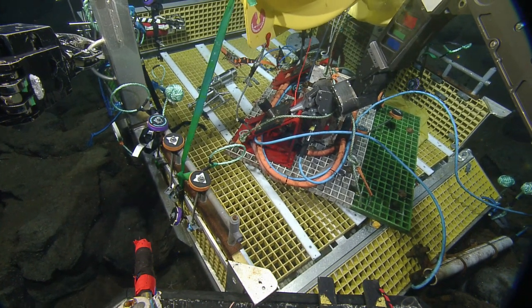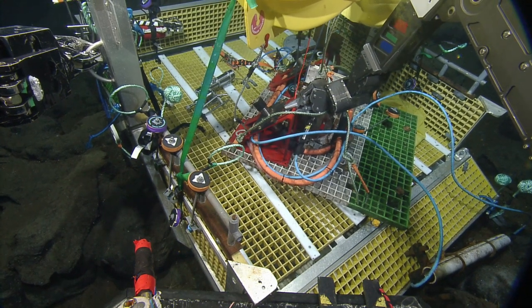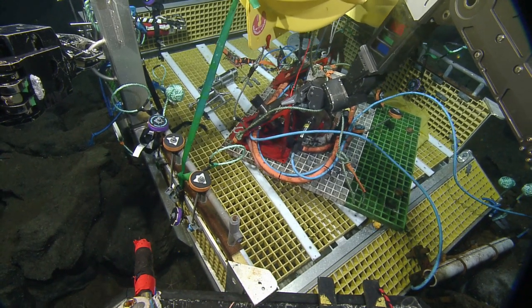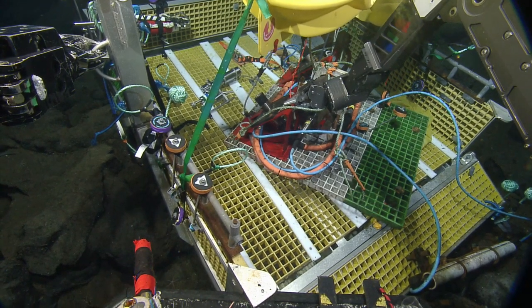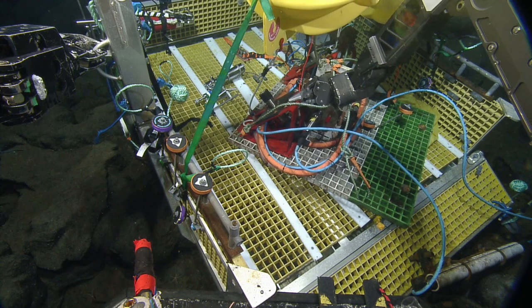Trying to get your knife back. I got more. It's an Italian seismometer.